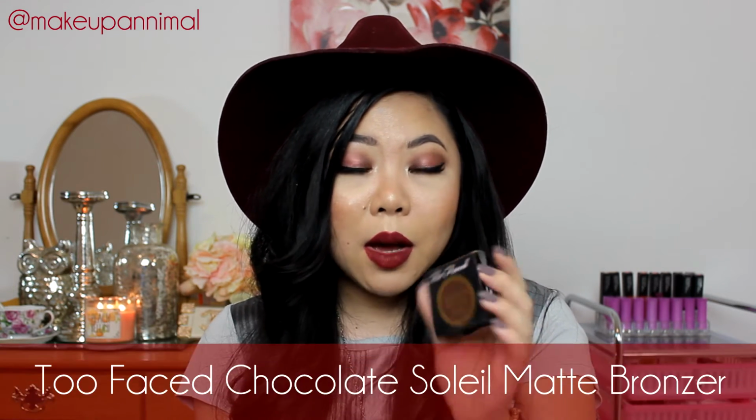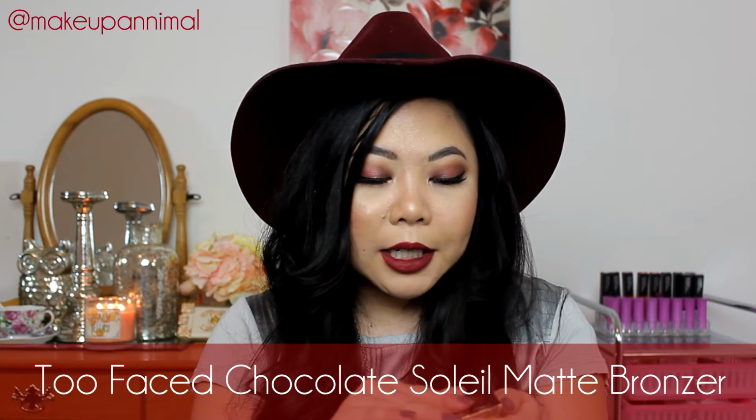I just mentioned these in my December favorites, but I do think it counts. This one is a Too Faced Chocolate Soleil in medium deep. This is a matte bronzer. Smells like chocolate. Duh. So tired of hearing that. Go in the store. Smell it. You'll love it. Oh my god. You'll want to take it home. You want to eat it. You want to flake off bits and sprinkle it into your hot chocolate or something. It smells so good, and it's a great bronzer.